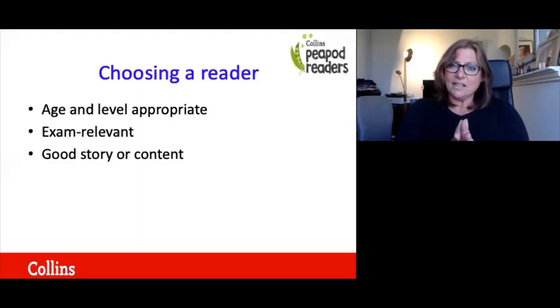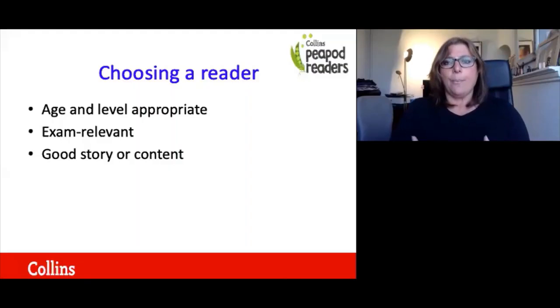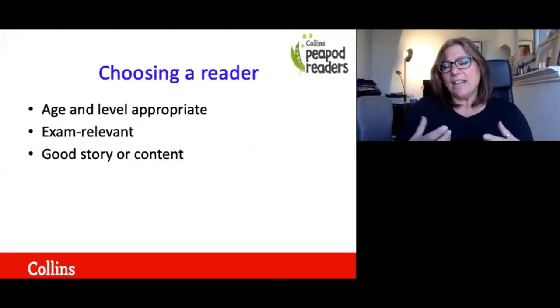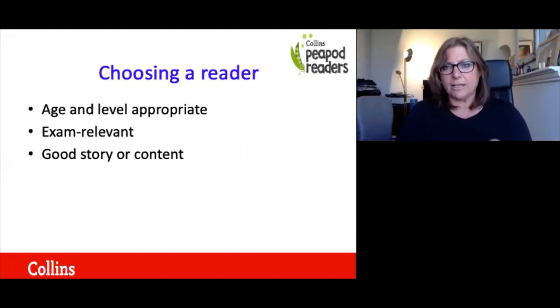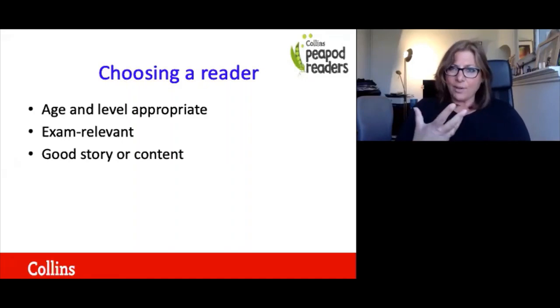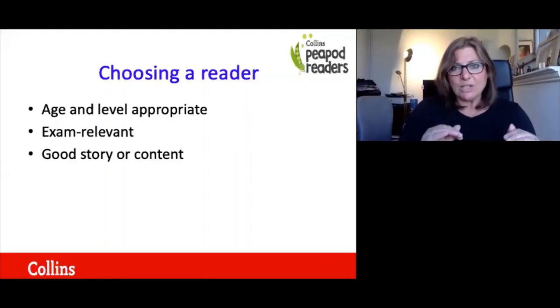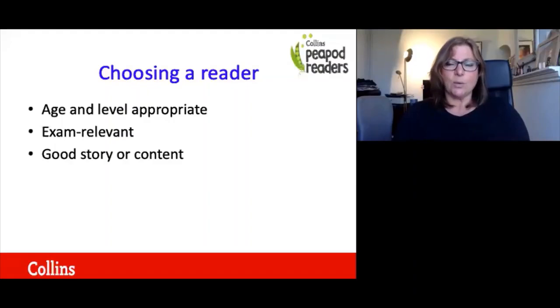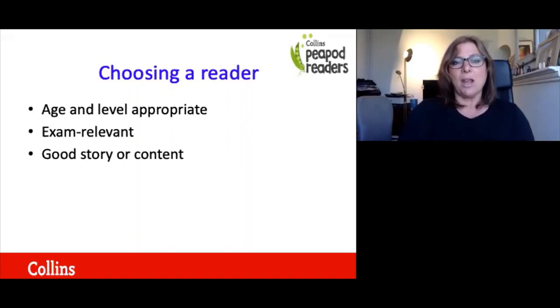But readers obviously are using that language, but this is the story and the content that drives our purpose for reading. So that's why we read. We want to know what happens or what we can find out. So we want a good story or good content. We want good authors, good illustrations that really pull our young learners in and inspire them to read.